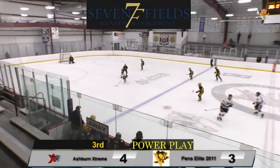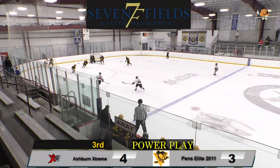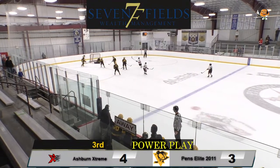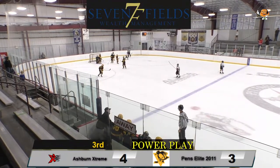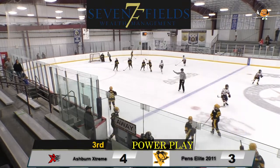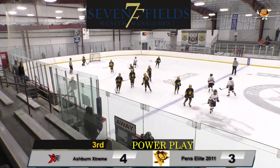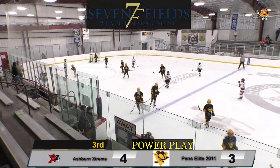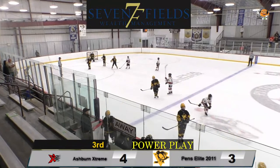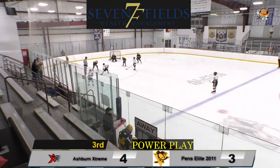Carrying it through center, short-handed. Polly for Ashburn. 13 seconds left on the power play as they send one in short-handed that goes off the stick and into the glove for a cover. 10 seconds left on the power play, 9:04 to play here in period 3. Your Pens trail 4-3.